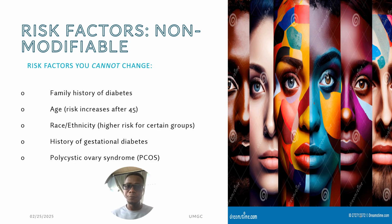There are also some risk factors that we can't change. These include having a family history of diabetes, getting older, as the risk increases after age 45, and your race or ethnicity. Certain groups such as African Americans, Hispanic Americans, American Indians, Asian Americans, and Pacific Islanders have a higher risk. Having had gestational diabetes, diabetes during pregnancy, or having polycystic ovary syndrome, PCOS, also increase the risk. Knowing these non-modifiable risk factors is important for awareness and early screening.